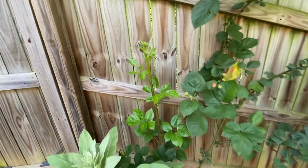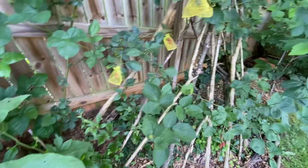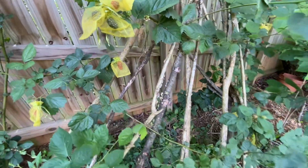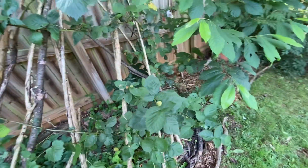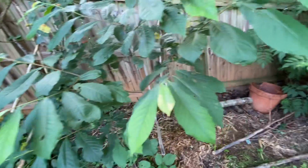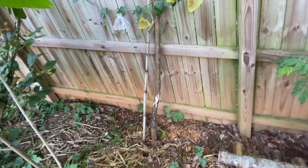This is a primocane it just threw off. It's putting out these enormous berries, and the birds like to eat them, and they were even pulling off some that weren't ripe. I was doing that with my blueberries too, and I've heard that birds eat fruit like that when they're looking for water, and it had been pretty dry.